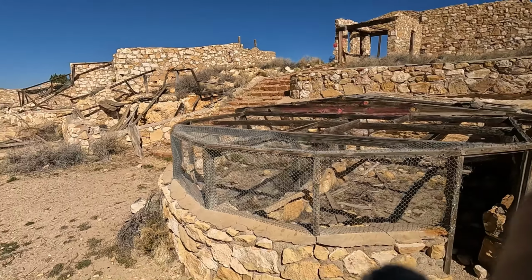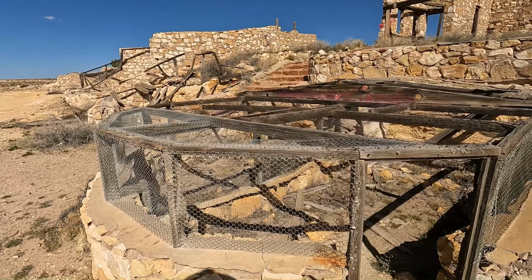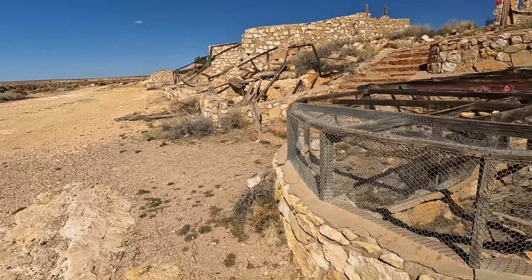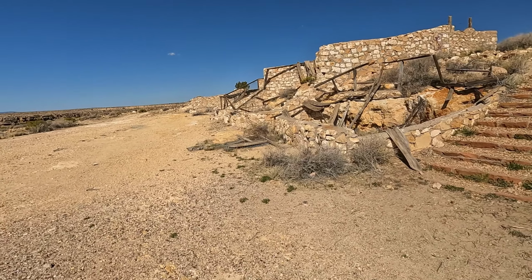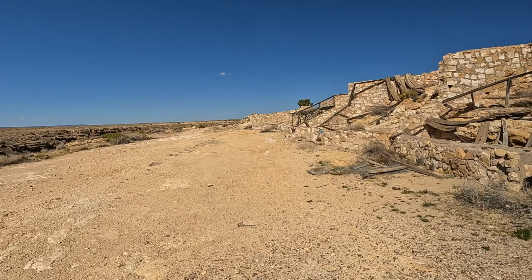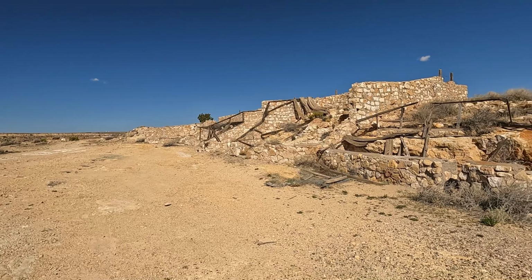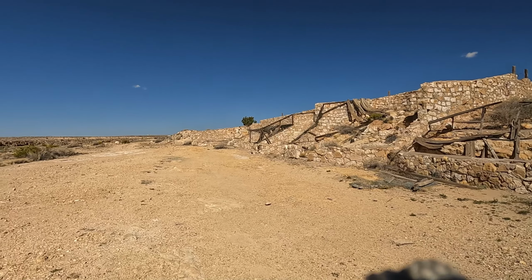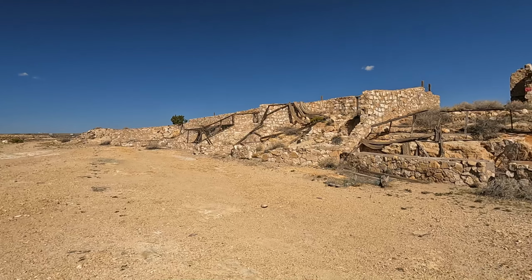I'm guessing this is the remnants of the zoo. There's lots of what I call chicken wire cages, which would obviously have been meant to keep animals. And so this whole strip down through here must have been the zoo. And there's a wide walkway in front of it. It was probably a very popular spot back in the day. They definitely spent a lot of time building this attraction. It was probably pretty fun.